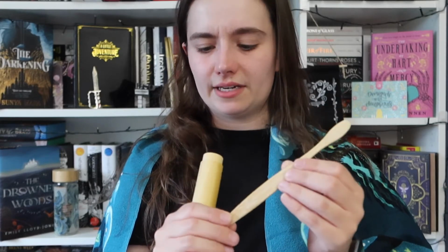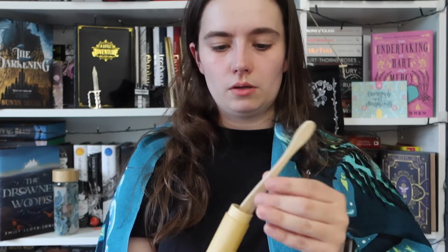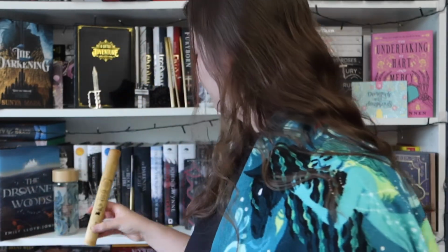This handle is very nice and smooth. Interesting. Now I know what's in it. It's pretty cool and eco-friendly and stuff. I'm actually quite impressed now. Then we have the Flow Like a River water bottle designed by Fez Inkwright.